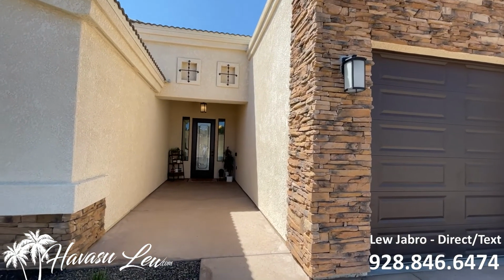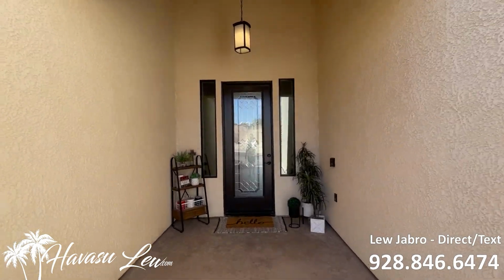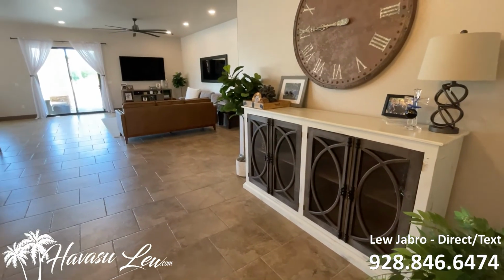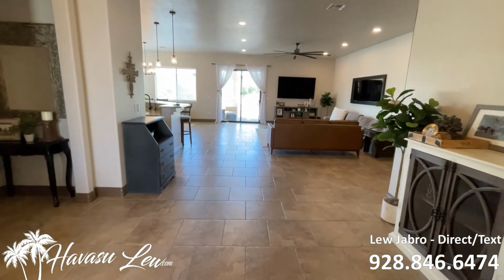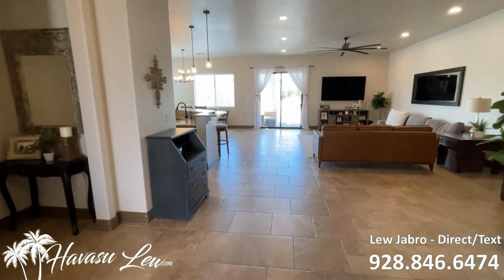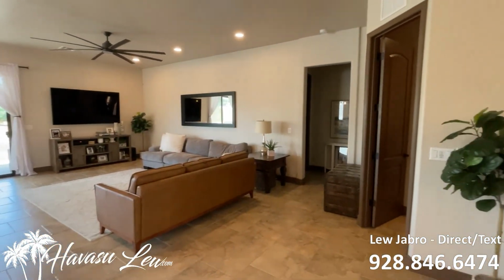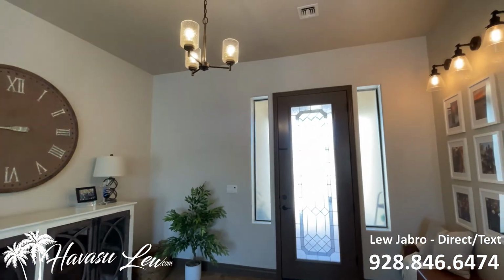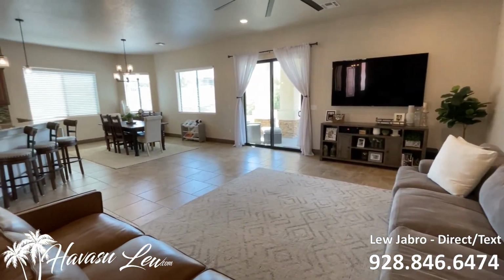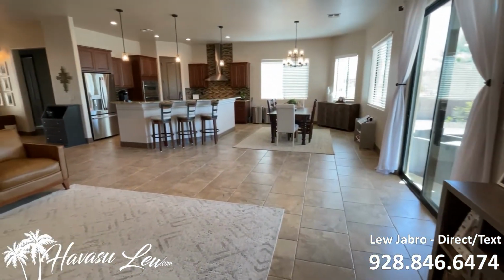All right, real nice entry, wide 8-foot door. All right guys, so this is a 3-bedroom, 2-bath, built in 2020, 2,200 square feet. Again, was just reduced from $759 to $729. Big open living area, split floor plan, tall ceilings, big open entry, can lights, big open kitchen area, all tile floors.